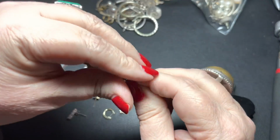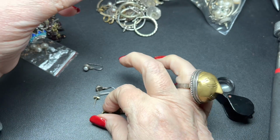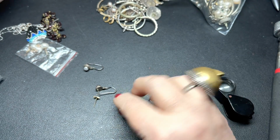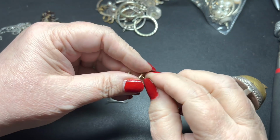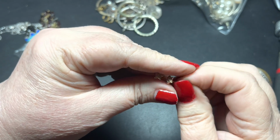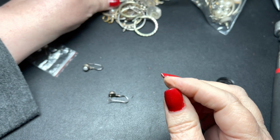That's going in scrap. This one's going in scrap. They're both sterling. This one's going in scrap. It's sterling. These are cubic zirconia star studs. Those are 10.